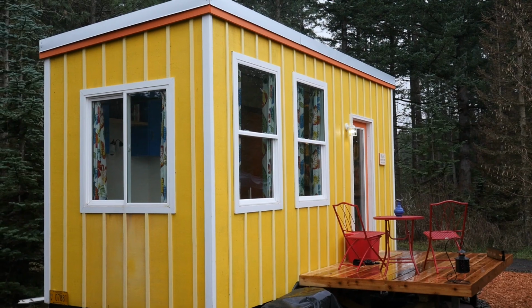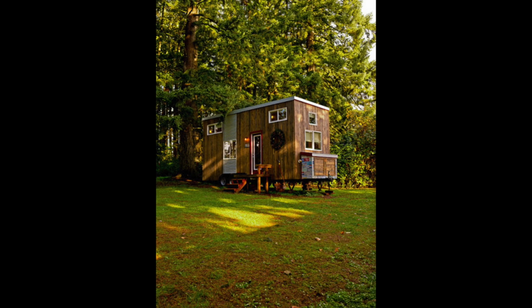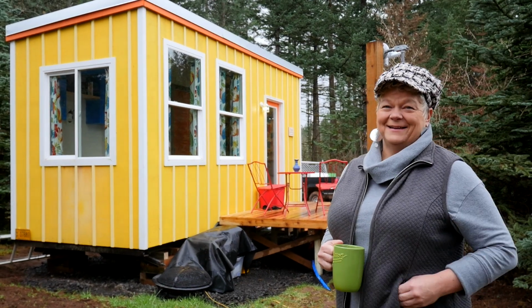Hi, I'm MJ and this is My Tiny Perch. I started building my first tiny house, My Empty Nest, in 2014. I finished it in 2015. It's completely transformed my life. I used to live in a 1,500 square foot, 3-bedroom, 2-bathroom kind of normal house, and now I live in a tiny house and I love it. So this is actually my second house.